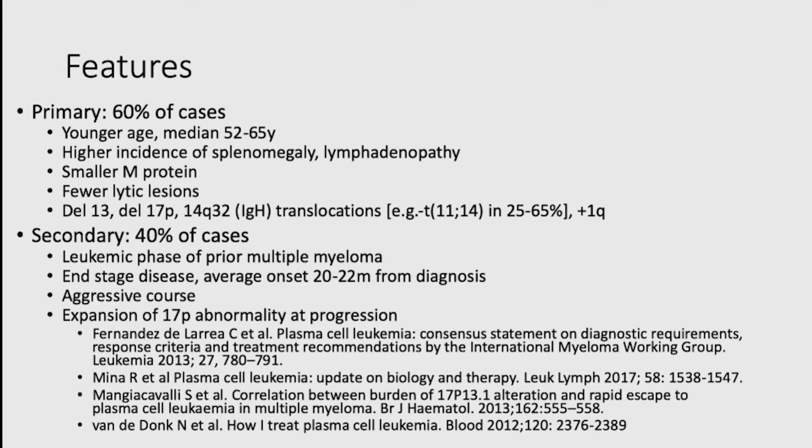So the primary, the kind that people show up with, is 60% of the cases. It's in younger ages. The average age of myeloma is around 70, and this happens younger, in the 50s and early 60s on average. There's a big spleen and enlarged lymph nodes. They have a smaller monoclonal protein and don't have as many lytic lesions. They do have some of the same kinds of chromosome abnormalities that myeloma patients have, and you'll see some familiarity there.